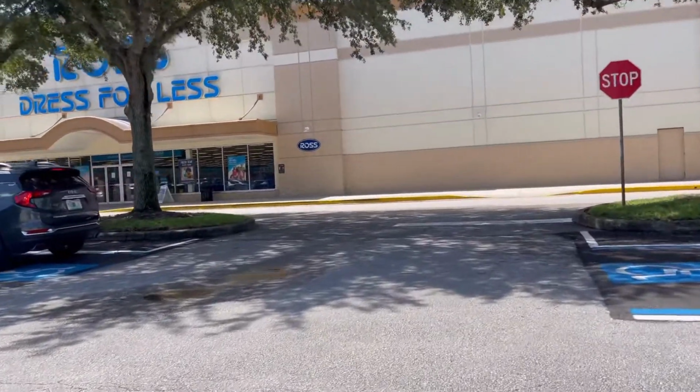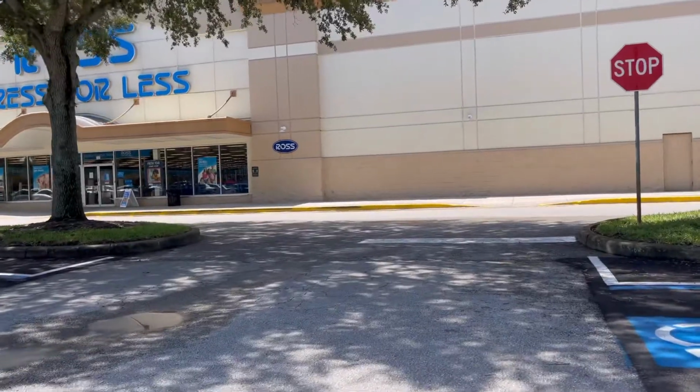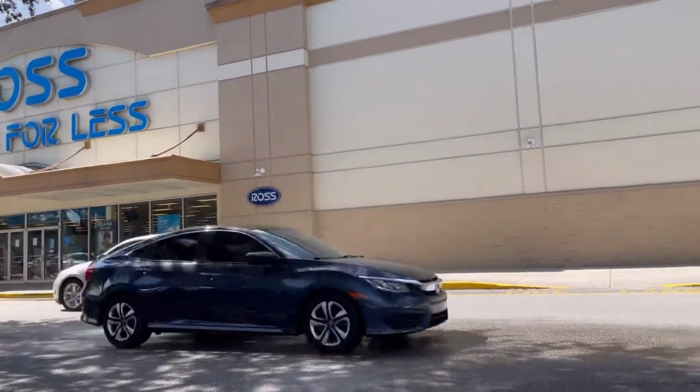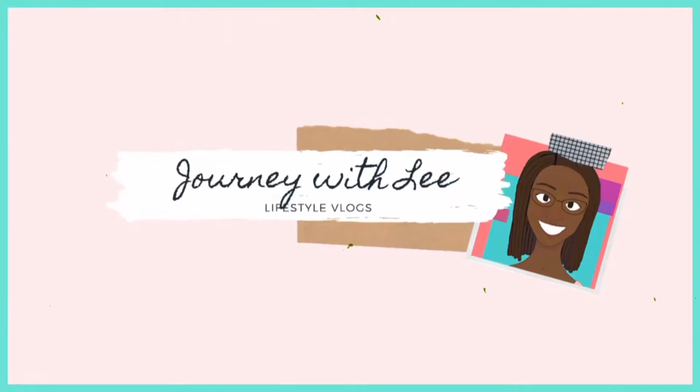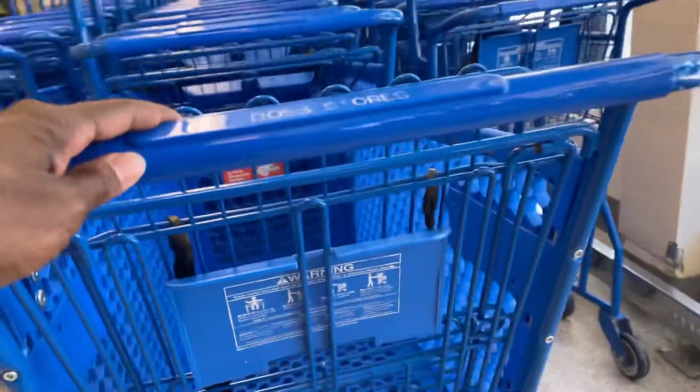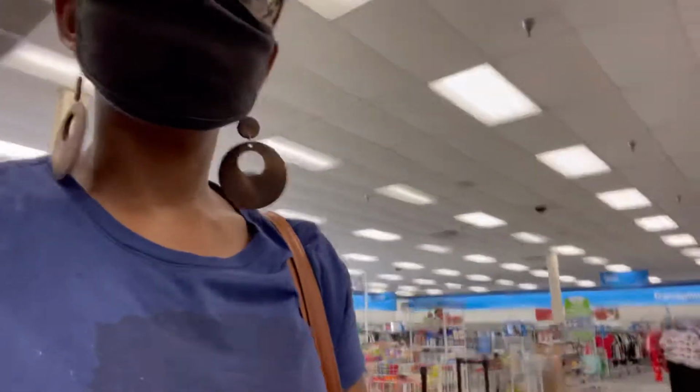As you can see, our first shop with me will begin at Ross. Let's see how this goes. All right, so we know the first thing you must do is get a cart. Because even if you're going to get a few things, you just don't know, and you're not going to hold all that. So go get that cart and get your walk on.